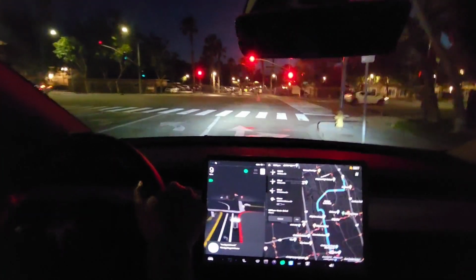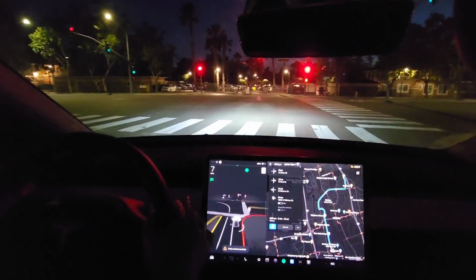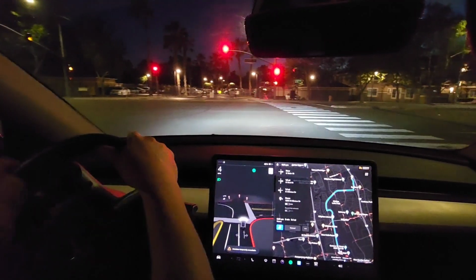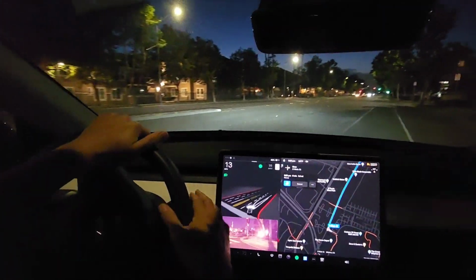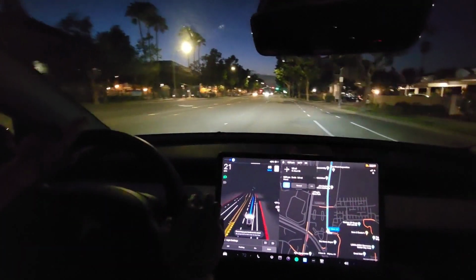Now turn right onto South Main Street. Oh, I can't do it yet. I waited too long. There we go.